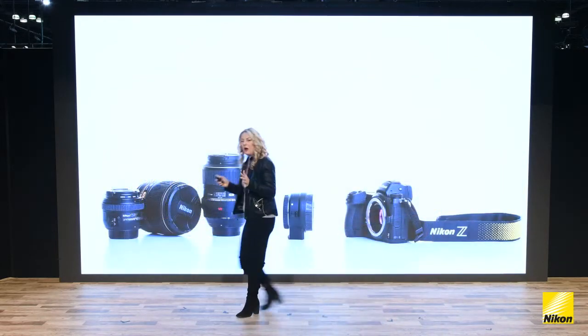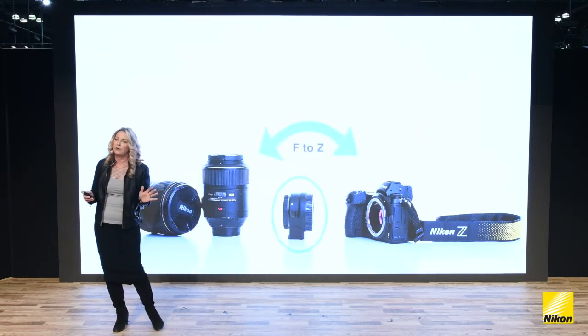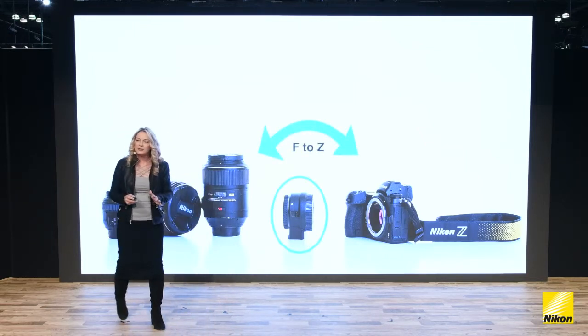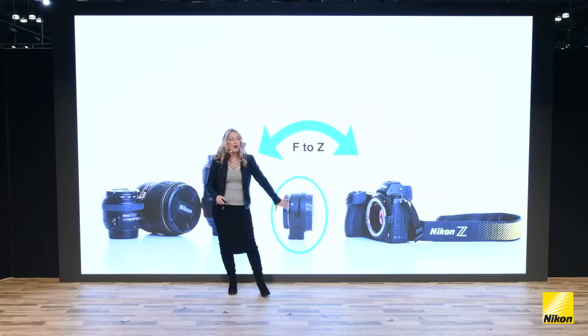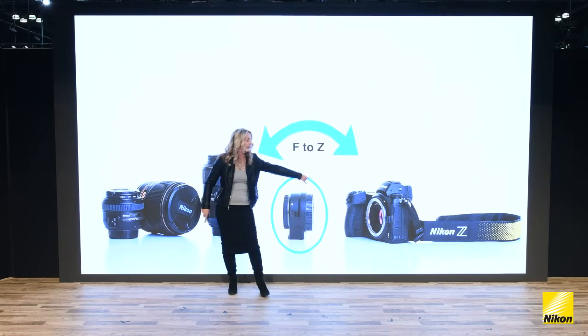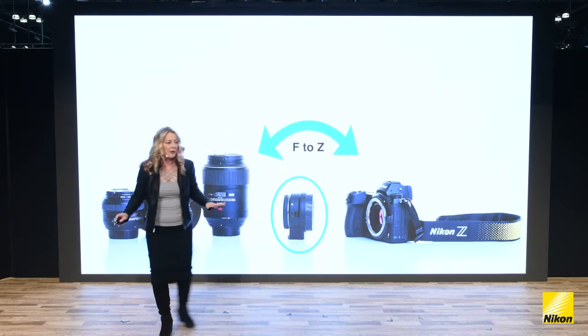Now, the beautiful part about the Z7 and how it operates is that beautiful little adapter right there in the middle. It allows me to go from an F-mount lens, everything I already have in my arsenal, beat up and all, and simply attach it to the Z7 with this adapter. And let me tell you, my lenses perform the same, if not better, on this camera than they do on my D5. There is no change in how it operates.